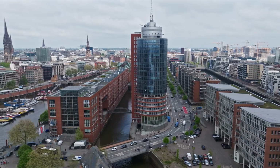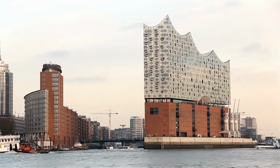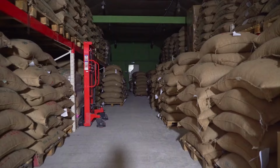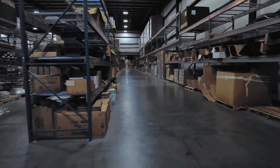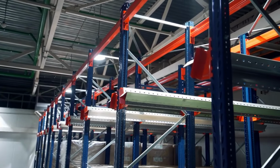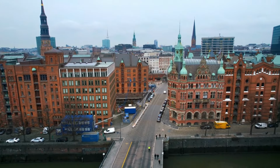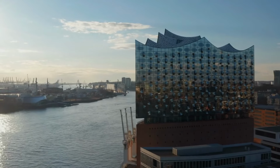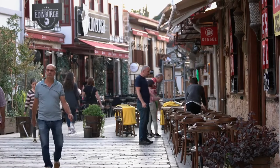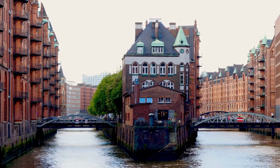While Speicherstadt's architecture harks back to a bygone era, it's not frozen in time. Today, it's a vibrant blend of the old and the new. Some buildings still serve their original purpose, storing high-value items like oriental carpets, coffee, and tea. However, many have found new life as office spaces, particularly for creative industries. Speicherstadt has also embraced its role as a cultural hub, housing several world-class museums and attractions. You'll also find a growing number of cafes, restaurants, and bars seamlessly blended into the historic architecture.